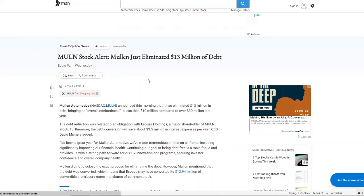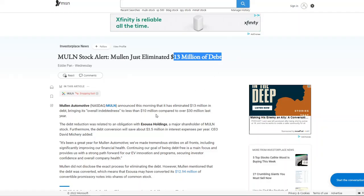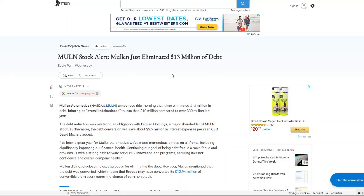MULLEN just eliminated 13 million of debt. When it announced it that morning, it eliminated 13 million in debt, bringing its overall indebtedness to less than 10 million compared to over 30 million last year. So the stock is growing, it's expanding, it's getting a location, right? And then on top of that, it's making its debt go down. So this is huge, guys, because the company is growing, and its debt is becoming less. But now, what does it need?